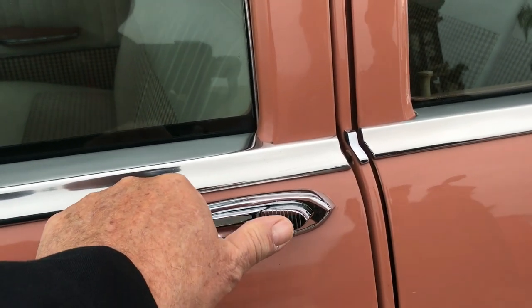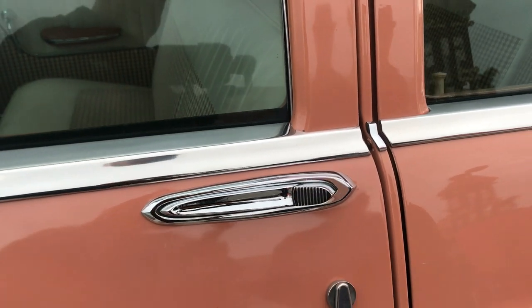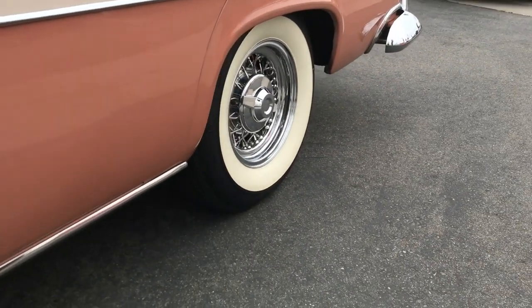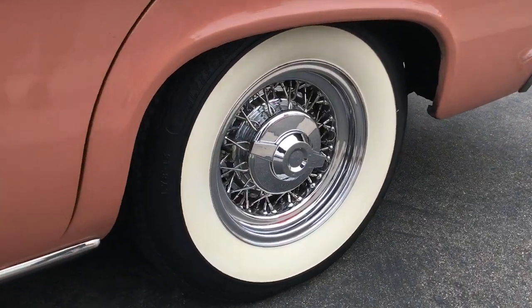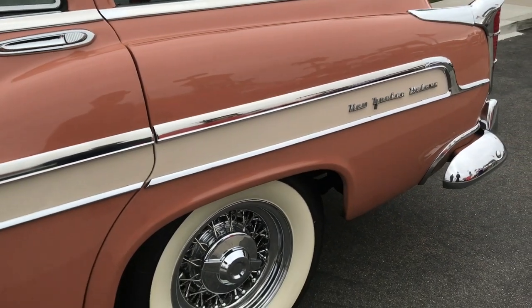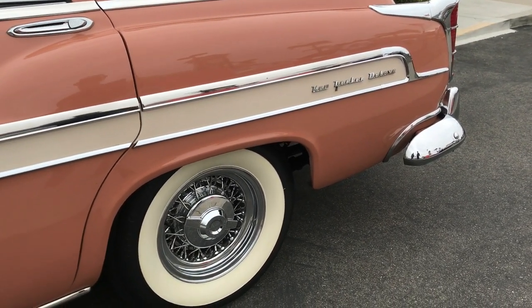Anybody want to chime in on that? But it looks like it's a thumb push, and then this lever pops, and then you pull it and open it. That's my guess. Oh, yeah, dude, he's got tree spokes on it, too. That's awesome. Look at the wide whites and the tree spokes. Now, that really sets it apart, I think. It's a New Yorker Deluxe. I doubt it had true spokes on it from the factory, but who knows?